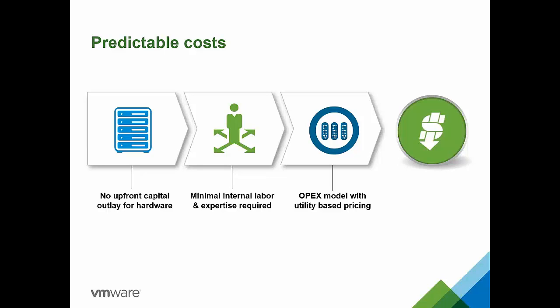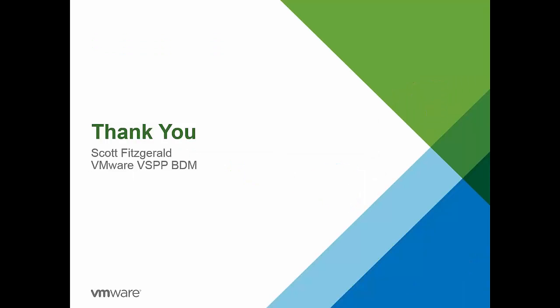Scott, that's awesome. T, for the second segment of this, if I can kick it over to you, and you could tell us a little bit about the Campus Cloud or cloud side of it, that would be great.